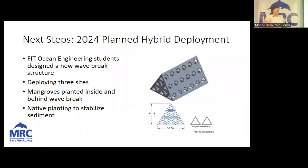So we took that all in mind to plan our next wave break structure on our shoreline. I reached out to my colleagues at FIT, and we had a group of ocean engineering students take on this shoreline as their capstone project. And so they came up with a new wave break structure, which is pictured on the right there. We will be working on building these and deploying these on site in around January of 2024. But what's different about these wave breaks is that we can actually plant mangroves inside of them. So not only is the wave energy dissipated and allowed to flow through the wave break, unlike our initial reef prisms, but we can plant mangroves inside them.